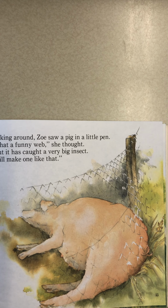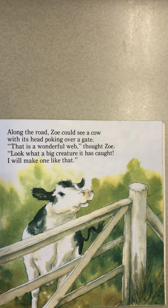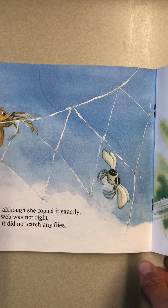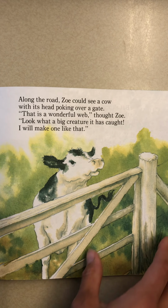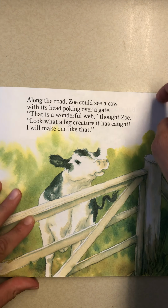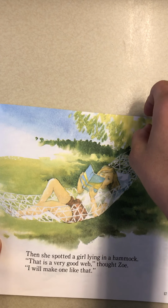Looking around, Zoe saw a pig in a little pen. What a funny web, she thought. But it has caught a very big insect. I will make one like that. But although she copied it exactly, the web was not right, and it did not catch any flies. Aw, poor Zoe. Along the road, Zoe could see a cow with its head poking over a gate. That's a wonderful web, said Zoe. Thought Zoe. Look what a big creature it has caught. I will make one like that. But although she copied it exactly, the web was not right, and it did not catch any flies. Then she spotted a girl lying in a hammock. That is a very good web, thought Zoe. I will make one like that.